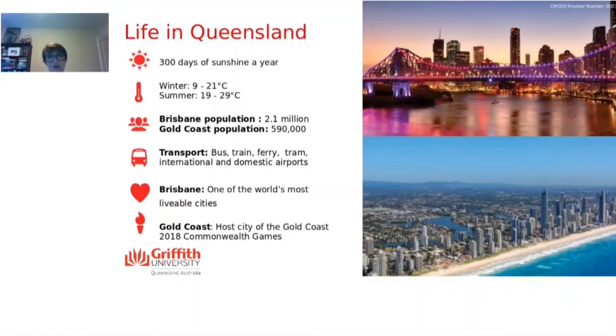Both of the cities do have good public transport systems, and all of our campuses are located on those public transport lines. And when I say on those lines, I mean the bus stop, the tram stop, whatever is right inside the campus. So you don't even have to walk anywhere. So it's pretty convenient.